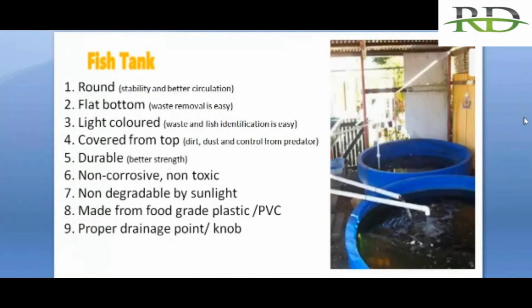And that tank should have a flat bottom. Why flat bottom? If the tank has a flat bottom, the waste will easily accumulate at the bottom, so we can easily pump out the waste and clean the tank. Third is light colored. It should be light colored because then we can easily identify where the waste is, since with water in the tank the visibility will be somewhat lesser. With a light color, we can easily identify where our fish are and where the fish waste is, so we can take out the waste by siphoning or an airlift mechanism without disturbing or damaging the fish.